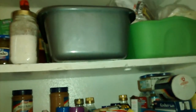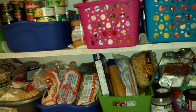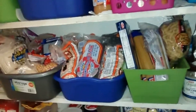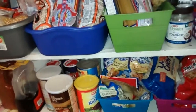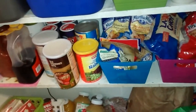So go back down here. There is the pantry. It's a lot of food, and I'm just surprised, because if I didn't have these bins in here, there would be stuff on the floor. And so this is pretty much going to take me to the end of the month, and I'll go back and just get things like bread and milk.